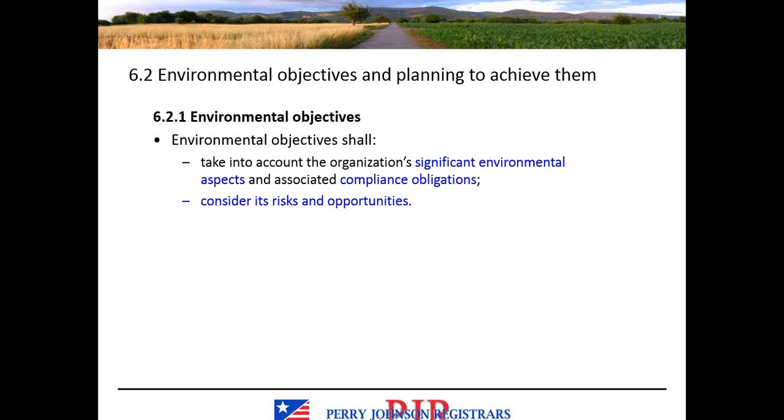Environmental objectives. So your objectives really need to take into account your significant environmental aspects and your compliance obligations. The whole point of identifying what those significant environmental aspects are is so you can hopefully identify opportunities to help reduce those significant environmental aspects. So if you've identified 2 or 3 significant environmental aspects, but your objectives and targets are related to other environmental aspects, that's not really meeting the purpose of the standard. You really want to address and try to reduce those significant ones.